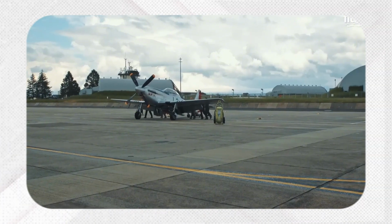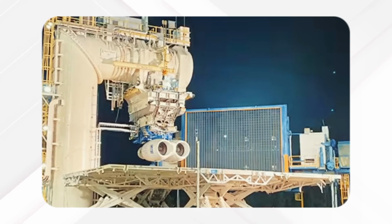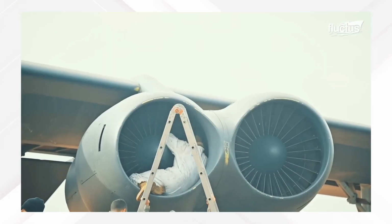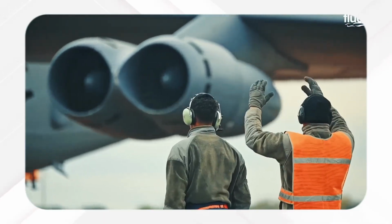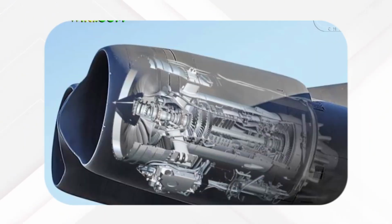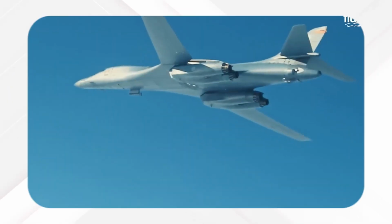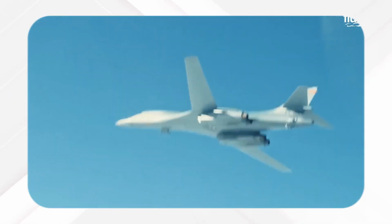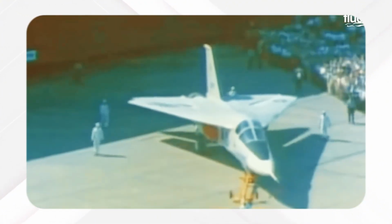The introduction of these engines is expected to save the U.S. billions of dollars in the coming decades, ensuring that the B-52 remains a cost-effective platform for years to come. Rolls-Royce has a long history of supplying engines to the U.S. military, having powered iconic aircraft like the P-51 Mustang, P-38 Lightning and P-40 Warhawk during World War II.